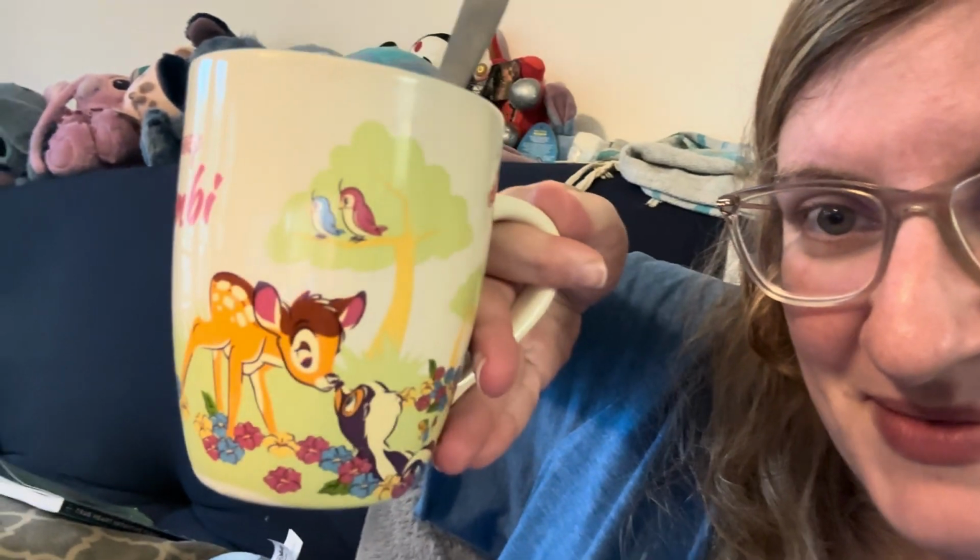So I've just been drinking my espresso this morning. Look how cute this is. Little Bambi. It's really cute.